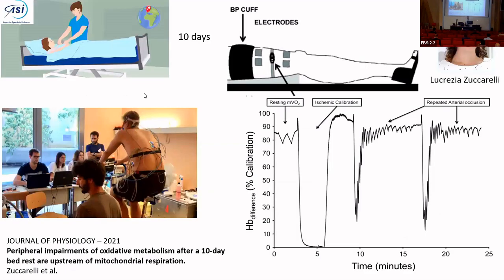We also contributed to the field. We then tested subjects, now not after 35 days, but after 10 days of bed rest. So we placed them, young healthy subjects, on the bed. We measured before and after the oxygen consumption of the vastus lateralis with this approach, so physiological calibration and then repeated transient occlusions of the artery. And we also took muscle biopsies on these subjects to compare the results.